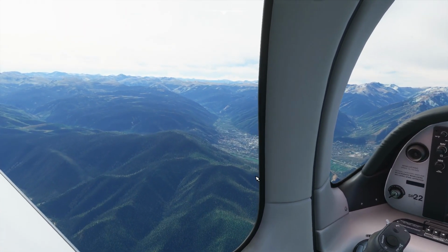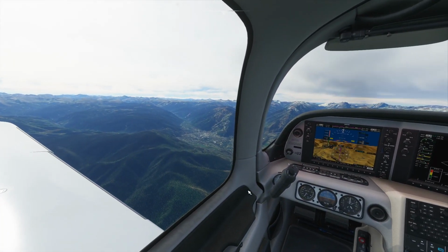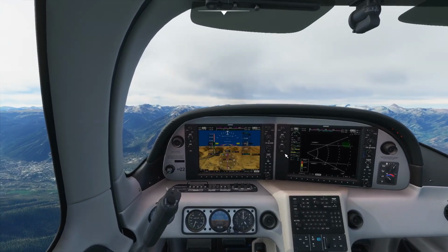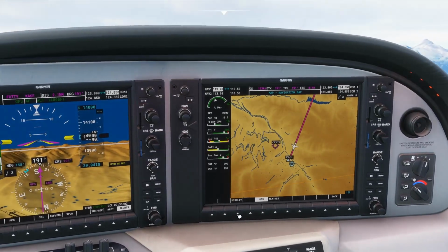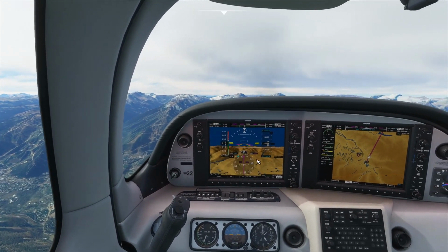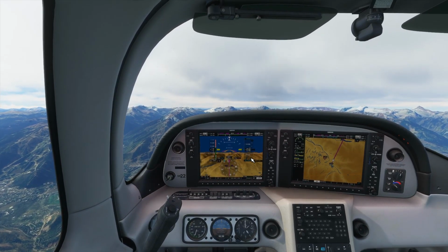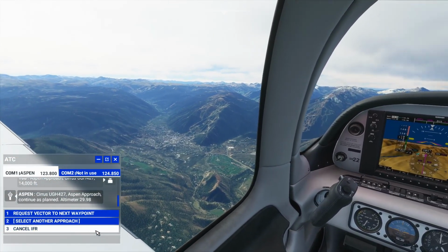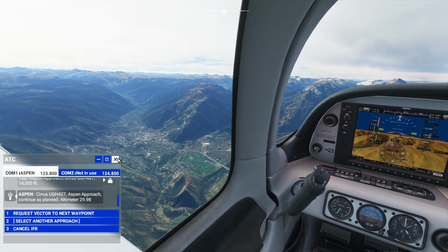Alright. Well, we're gonna be right over Aspen here any minute. It's right in front of us. I gotta figure out how I'm gonna approach this. We didn't run into any rain, which is cool with me. I really don't mind that we didn't run into any rain here. So now we just gotta wait till the ATC gets a hold of us here and we can drop our altitude.